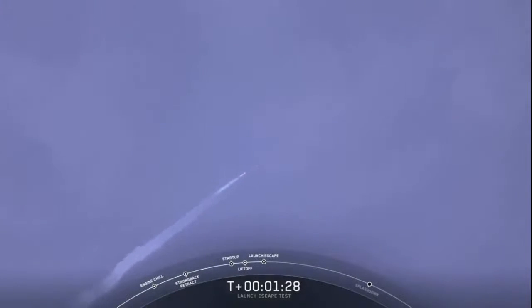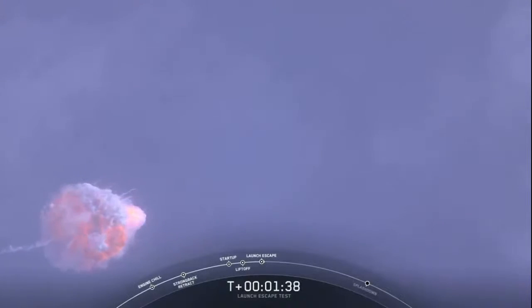Miko. Dragon launch escape initiated. Dragon's away. And you can hear some really loud cheering in the room. Okay, you just saw a bright flash there. It looks like that may be Falcon 9 breaking up. We've got some loud cheers here in Hawthorne.